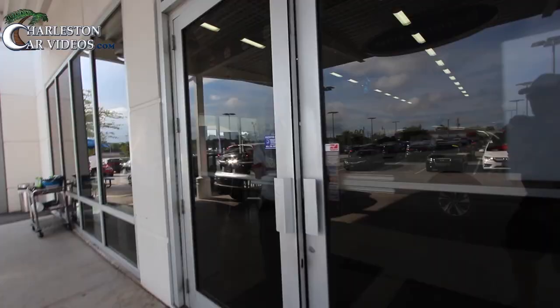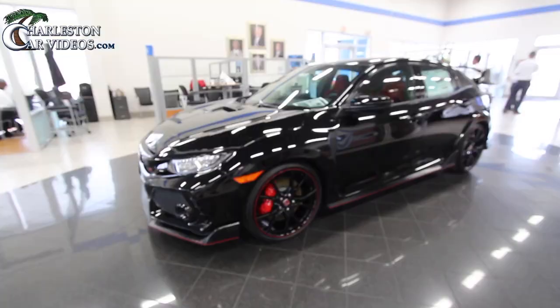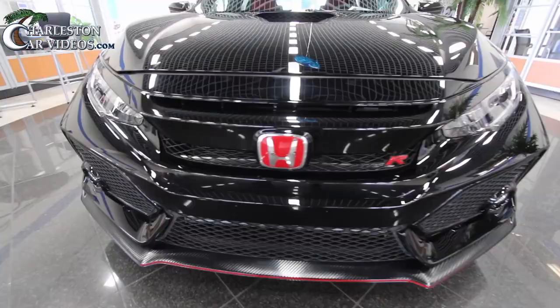the Type R for the first time before we put the black sheets over it. Look at that, there's a nice guy. What's up, Bernie? How you doing, man? What's up? There's all my people, man. That's my good people right there. What's up, fellas? Yeah, look how pretty that is. That thing is pretty, pretty, pretty. This is my first time actually laying my eyes. Oh my Lord, it's pretty, isn't it?